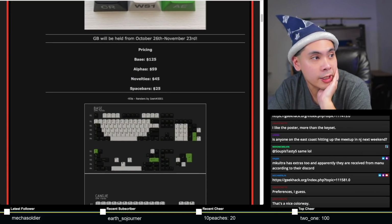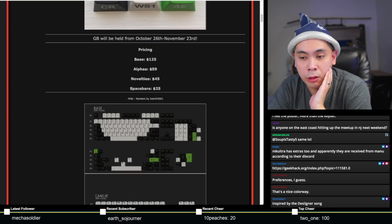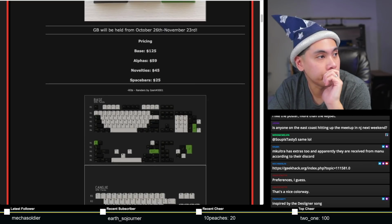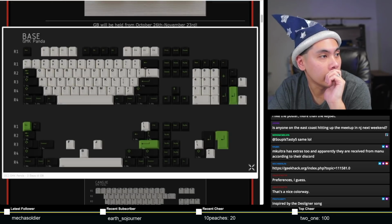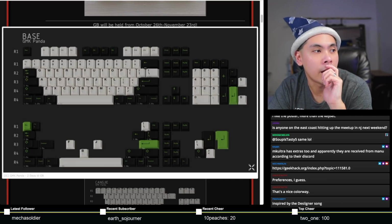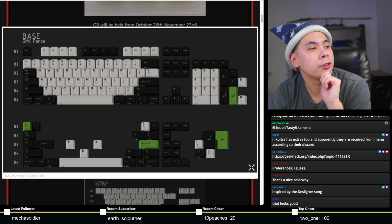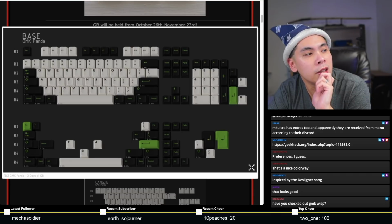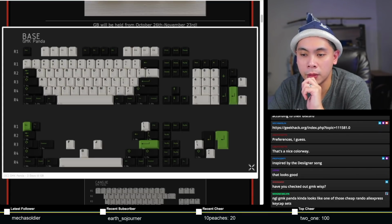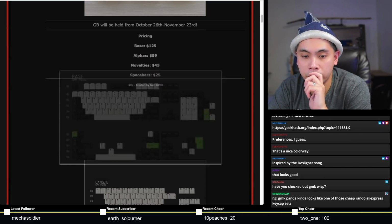Pricing is actually already listed. 125 for the base, 59 for alphas, 45 for novelties, and 25 for space bars. This is going to be available on Valve Supply, Ash Keys, Candy Keys, Prototypist, Switch Keys, Z Frontiers, Swag Keys, Island KB, and Rectangle Store. That's a new one. Apparently India has a store called Rectangle Store. That's pretty cool.